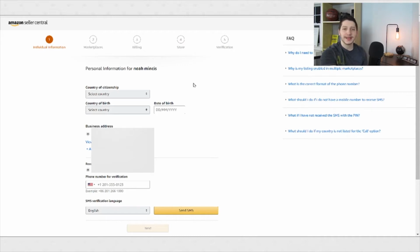Amazon is just going to ask you to confirm your bank account. It's also going to ask you for a credit card. This is so that they can bill you the $39.99 a month if you are on the professional plan. After that, they're just going to verify, and you're also going to create a store name for your actual store on Amazon. And that's basically all the steps for creating an Amazon account.